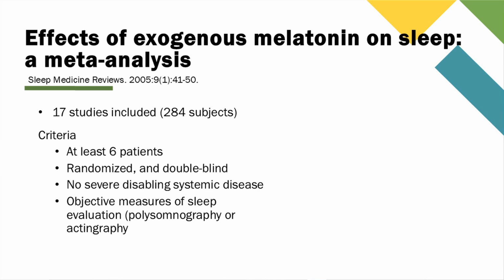My second study was another meta-analysis looking at the effects of melatonin on sleep. These were 17 studies, randomized and double-blind. So important here is there were no severe disabling systemic disease, which is very vague, and they didn't define what this meant. But what it means for us is none of these patients were inpatient. These studies were all either done at home or in a sleep laboratory. And this was all objective measures.